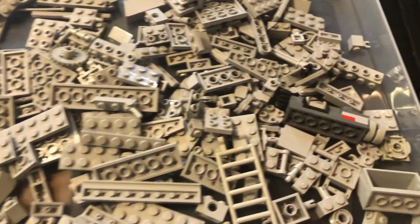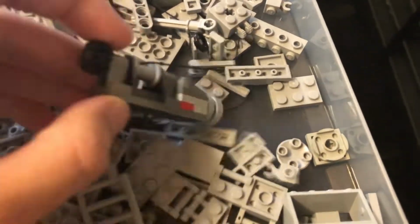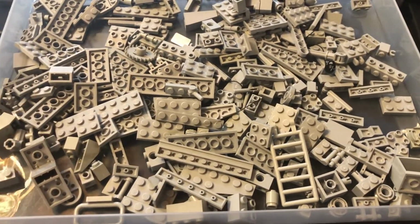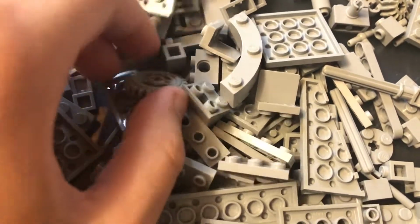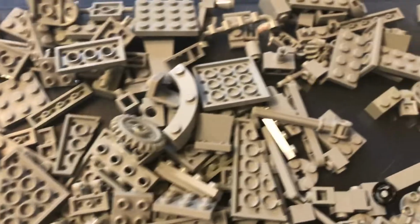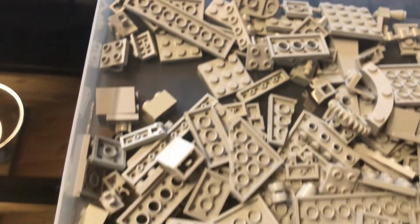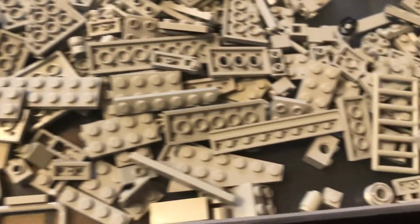So for the next bag, straight away in this one, we can see this part of a build here. It has this winch piece on it here with a string. As we look around, we have this quite old looking gear piece here. There's not too much else in here. It's all just miscellaneous bricks and pieces. Nothing that really stands out too much. So next we have another grey bag.